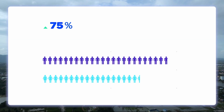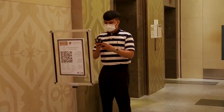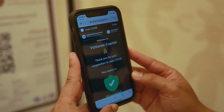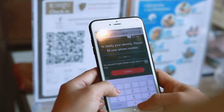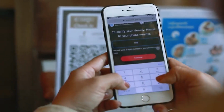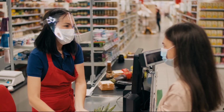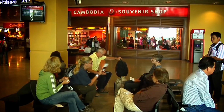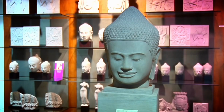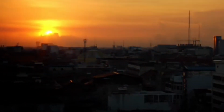QR code. Prior to entering any establishment, users can simply use their smartphone's camera to scan the QR codes posted at the entrances. For the first-time scan, users will be required to do a one-time registration of their smartphone using their phone numbers. With StopCovid, shops, restaurants, and businesses that were closed down and unable to operate are now able to reopen and keep their business going while maintaining the well-being of our people and nation as a whole.